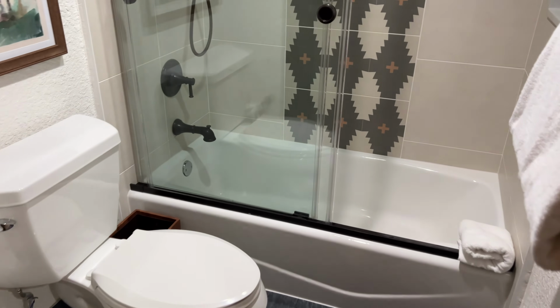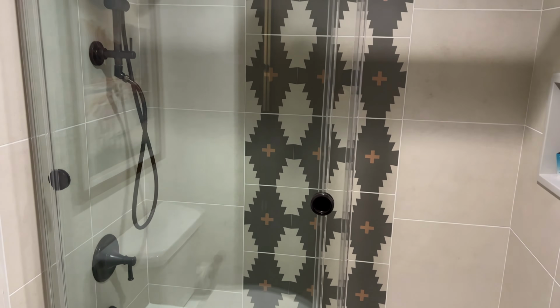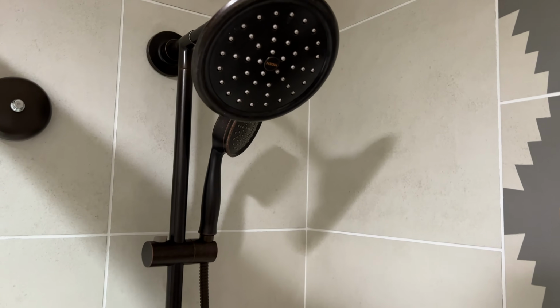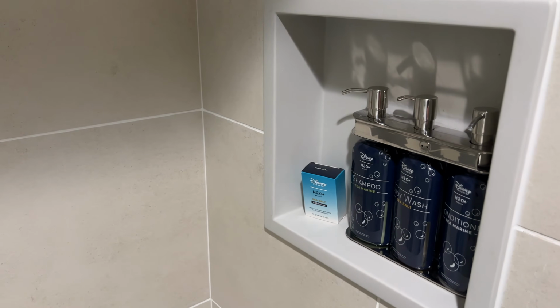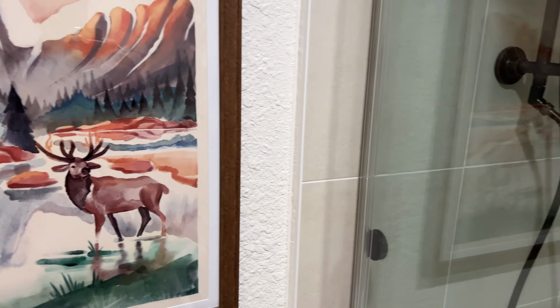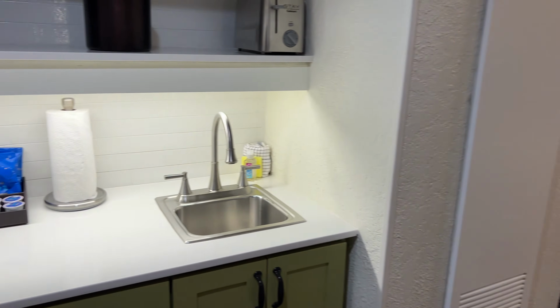This is a tub shower combo in here. We've got those glass sliding shower doors now and the tile work there on the wall. And we also have two shower heads. We have the large rainfall style shower head and the detachable head. And then we have the shampoo, conditioner, and body wash, the larger refillable bottles in here. And we have another piece of artwork in here that's exactly the same as the one when we first came into the room. Over across from the bathroom, we have our little kitchenette area.